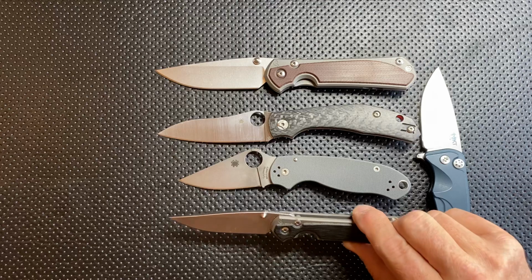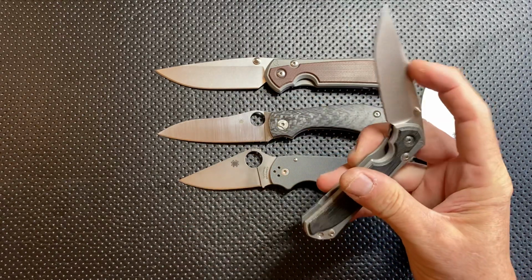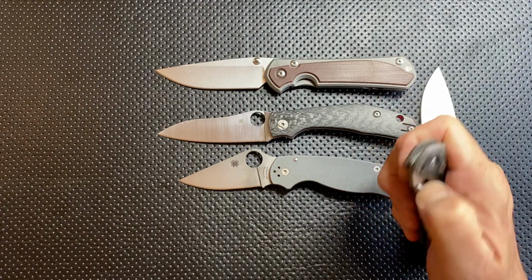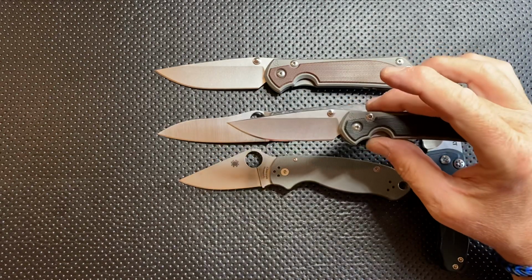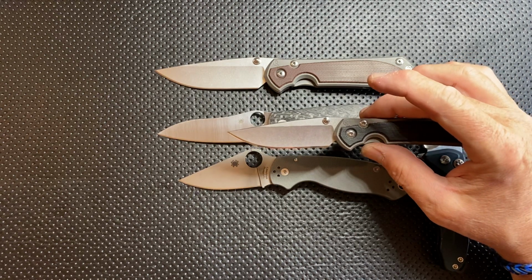As far as my small Sebenza, love it. I just put my first edge on it as of yesterday. I got tired of the factory edge. To be honest with you, the factory edge was disappointing. It was not very sharp out of the factory. It had a hard time cutting paper.